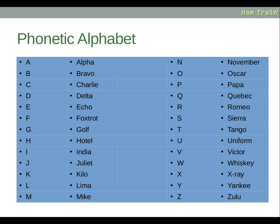I won't go through each here, but for those of you who are unfamiliar with this, instead of saying your call sign as M7ABC, you'll hear Mike, which is the phonetic word for the letter M, 7, and then instead of ABC they would say Alpha, Bravo, Charlie.